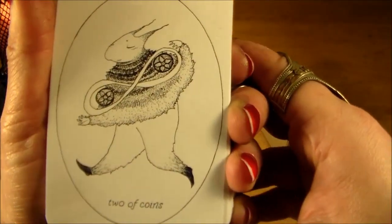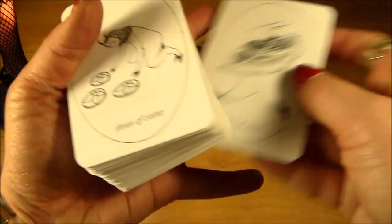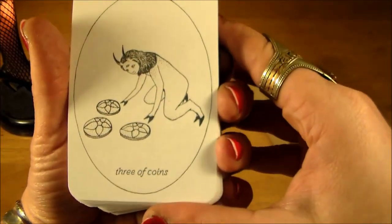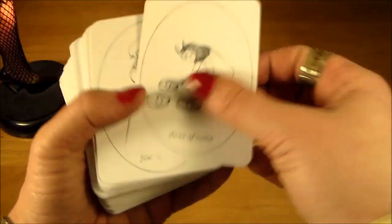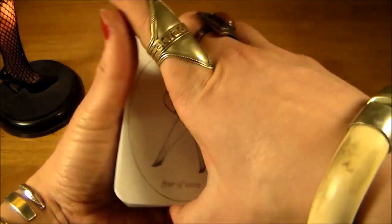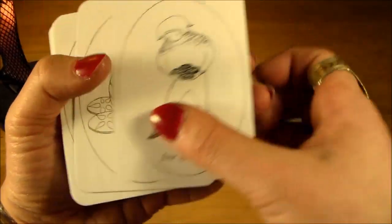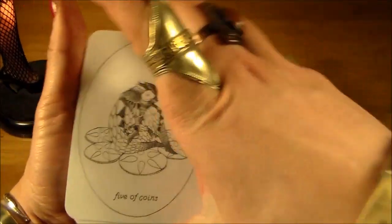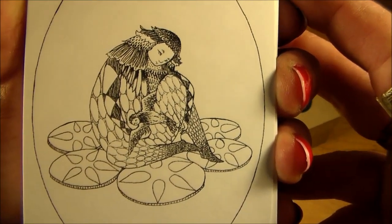Isn't that great? I really, really like this deck, you guys. It is so fun. Celebrate your weirdness. Isn't that one cool too? Five of Coins.